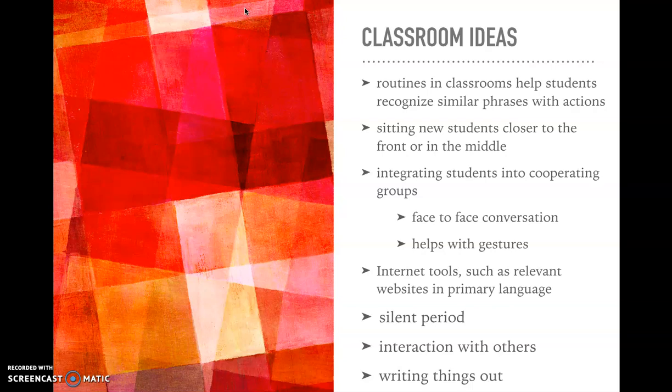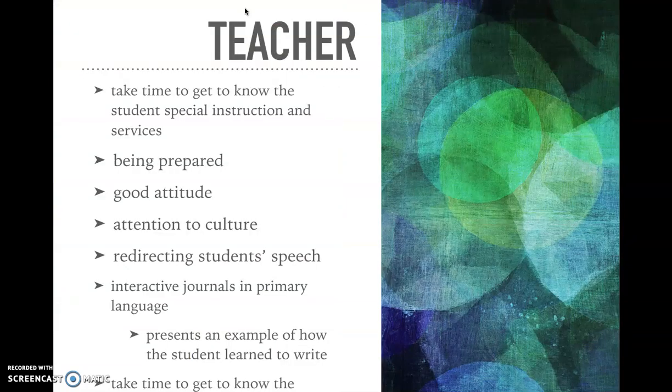I liked the idea of a silent period because it's important to remember that even when we were babies, we didn't just upright learn English or whatever our primary language was. We did need that silent period to take in and digest what we wanted to say and how we were supposed to say it. And also interacting with others and writing things out is important for the classroom.